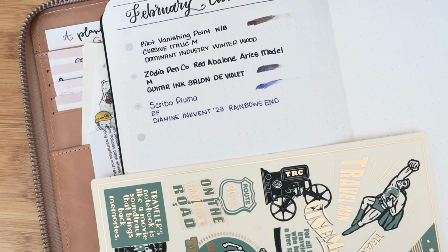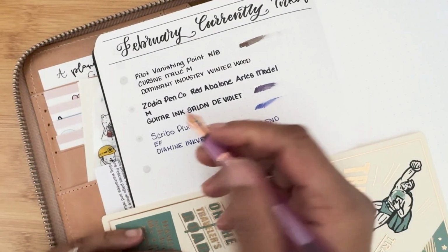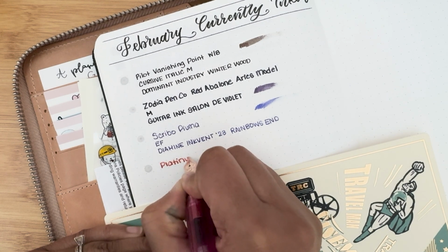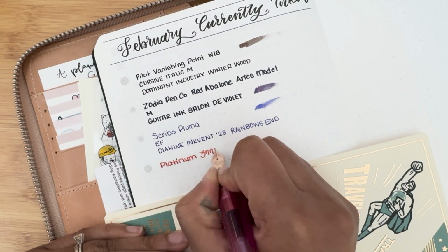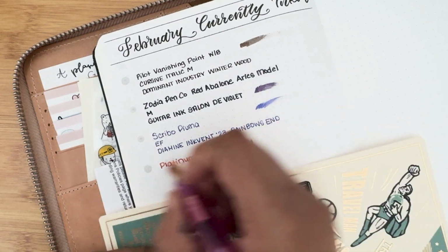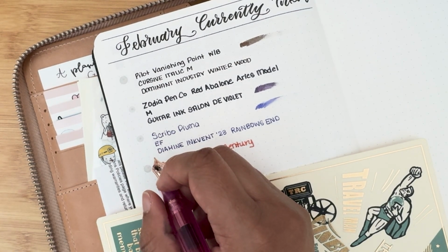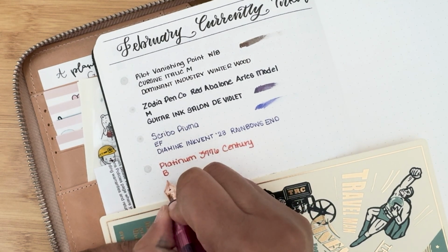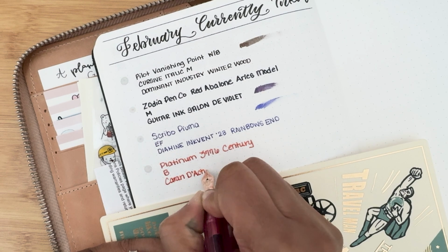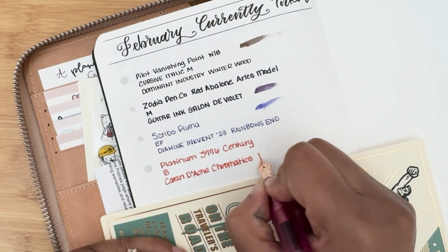What else we got? Let's do this guy. This is Platinum. Hard start. 3776 Century, and this is in the original broad. The ink I use is surprising to some of you because you know I'm not a huge fan of warm inks, but it's the Caran d'Ache Chromatics Infrared.